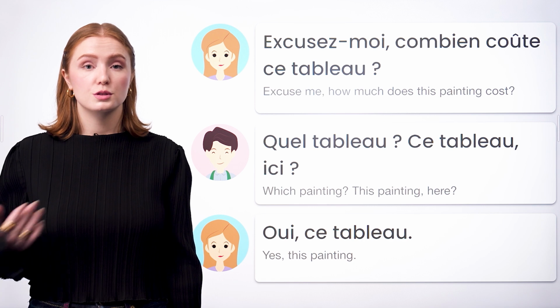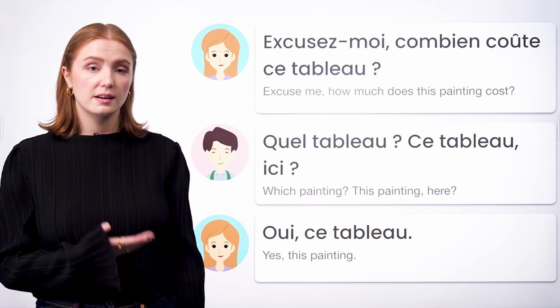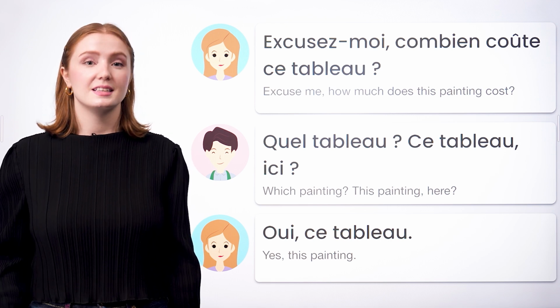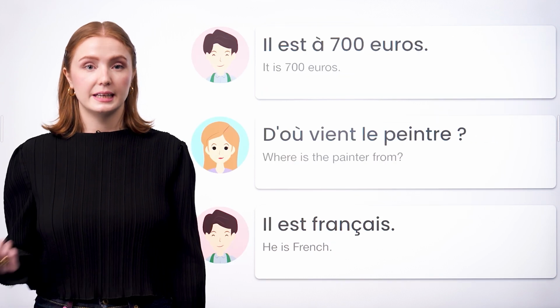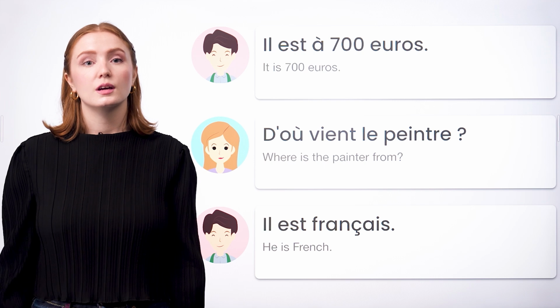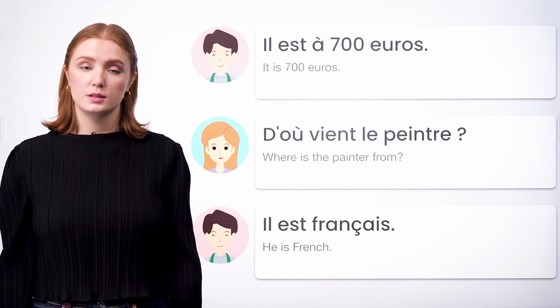Quel tableau? Ce tableau? Ici? Which painting? This painting? Here? Oui, ce tableau. Yes, this painting. Il est à 700 €. It is 700 euros. D'où vient le peintre? Where is the painter from? Il est français. He is French.